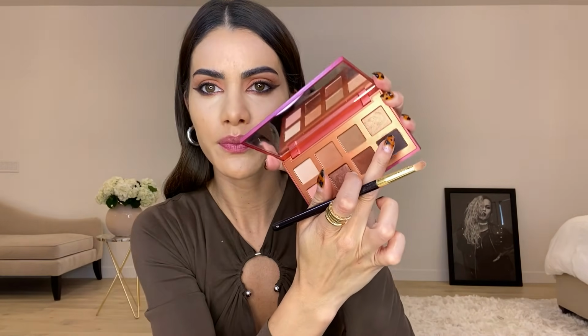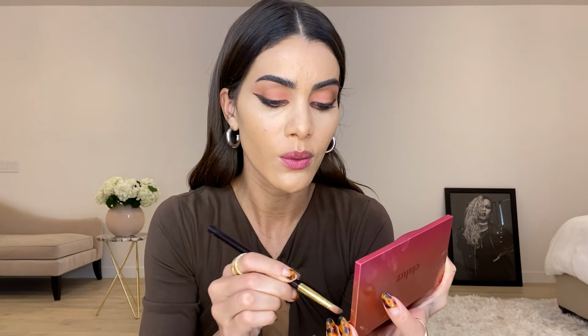Okay, so now the last step, what I'm going to do for this dramatic eye is I'm gonna use gold, but I'm gonna wet the brush. I'm using my beauty water to wet the brush. You can use water too. I'm gonna take the gold shadow and I'm gonna take this beautiful gold shadow here. So you can use it wet or dry, okay? I'm gonna use it wet just for a little bit more drama. I'm gonna apply it on the inner corner of this eye.